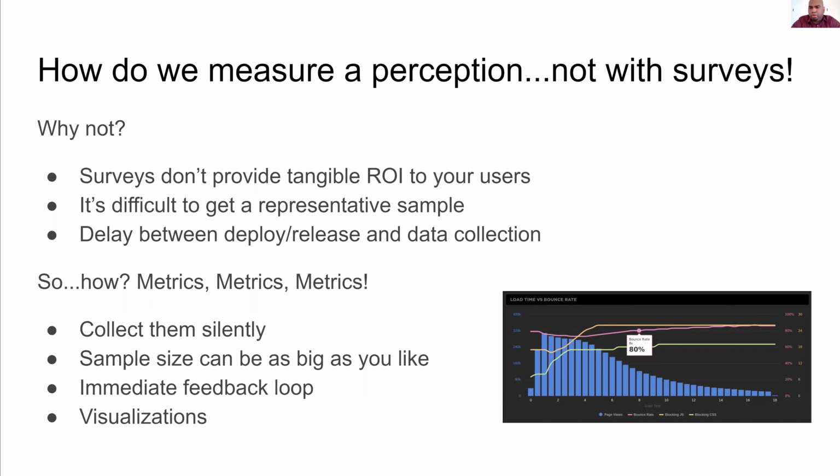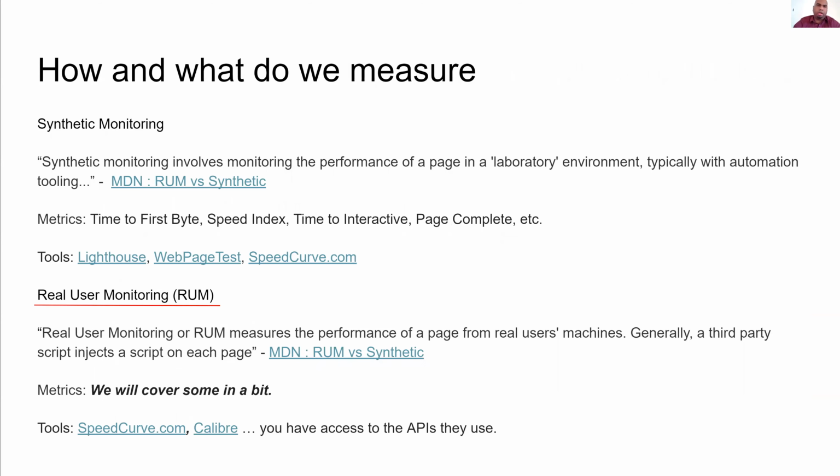The tool that we're using to generate this is SpeedCurve. They have a suite of products for this sort of thing, and they actually use the APIs that I'm going to talk about. Their big value add is the visualization. So although you might not be able to get these nice visualizations today without a third party, you will be able to capture the same data that is being captured by SpeedCurve and its competitors.